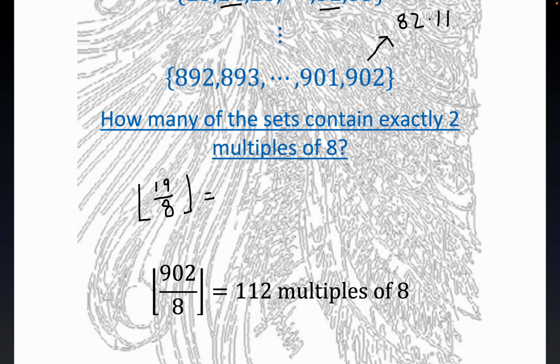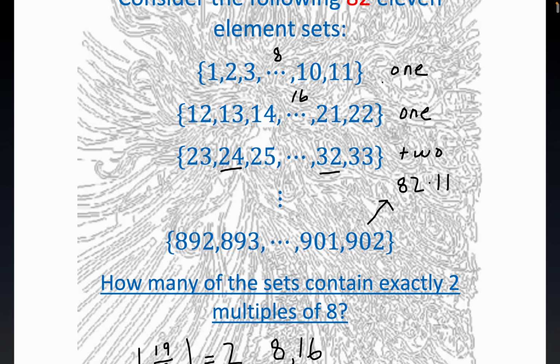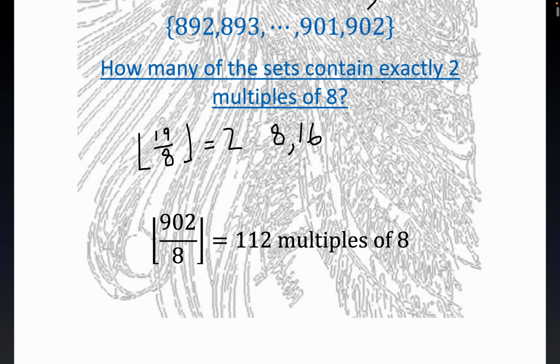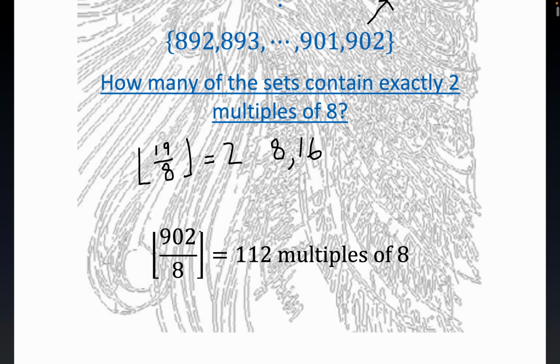But notice that actually is a counting function, because 8 and 16 are both multiples of 8 and they're less than 19. So this particular function counts the number of multiples of 8. In that same spirit, we're talking about 902 numbers. We have these 82 sets that are disjoint, and their union is the integers 1 through 902 inclusive. And so what we know is that there's 112 multiples of 8 for the integers 1 through 902. Okay, so back to our question.